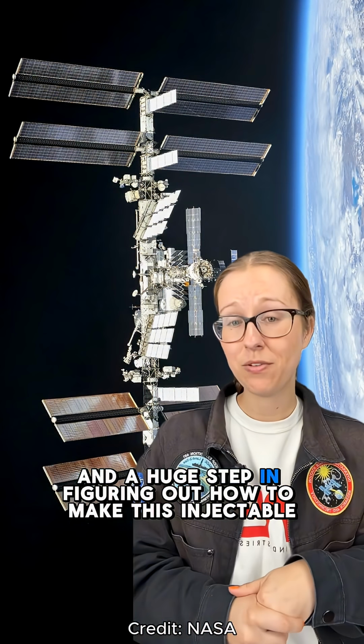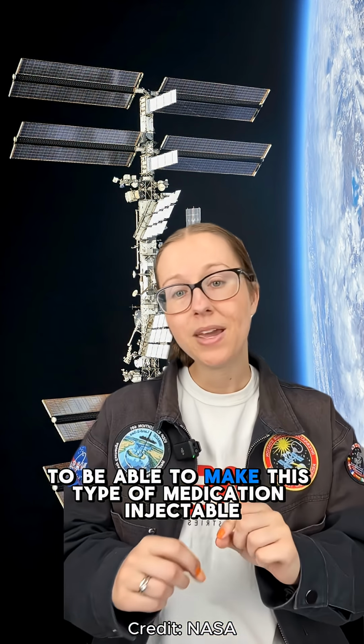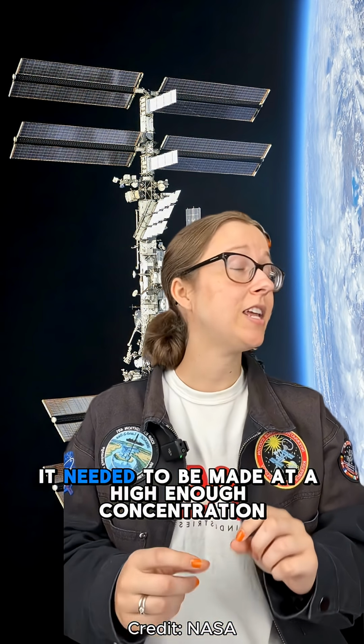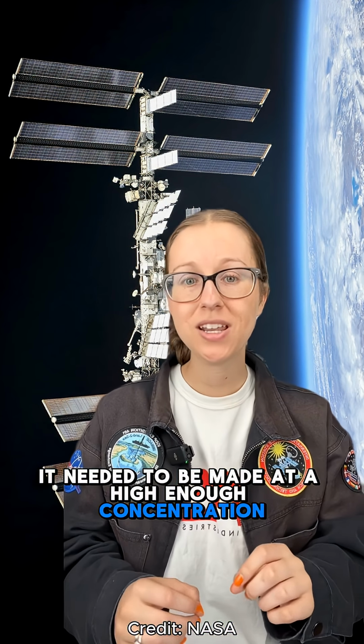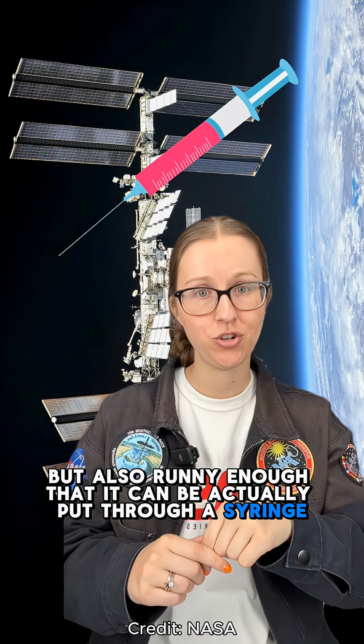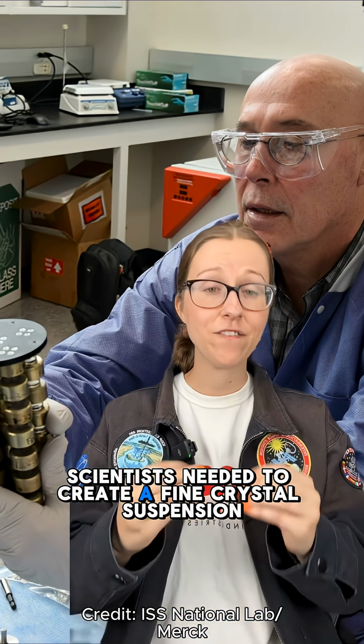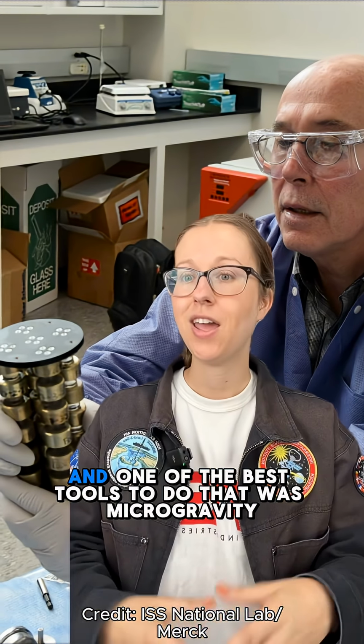And a huge step in figuring out how to make this injectable was research done on the International Space Station in microgravity. To be able to make this type of medication injectable, it needed to be made at a high enough concentration, but also runny enough that it can be actually put through a syringe. To avoid this medication becoming syrupy, scientists needed to create a fine crystal suspension, and one of the best tools to do that was microgravity.